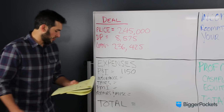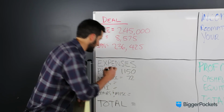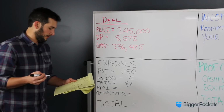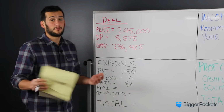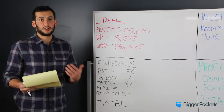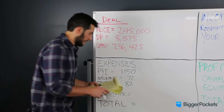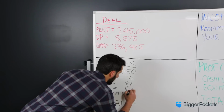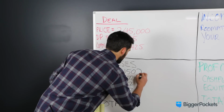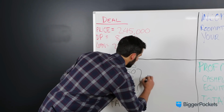We also have insurance, which is $72 a month, taxes at $82, and yes, for everyone who does not believe that, Denver taxes are extremely low. And then next we have PMI, which is mortgage insurance, which everyone who's putting 3.5% down on an FHA loan is going to incur, and it can be a significant expense. So in this example, it actually comes out to $167 per month. So that sums up all of the mortgage payments, and that means that your monthly payment to the bank is going to be $1,470.